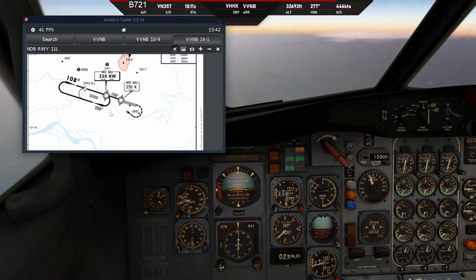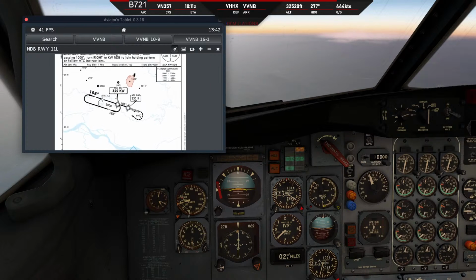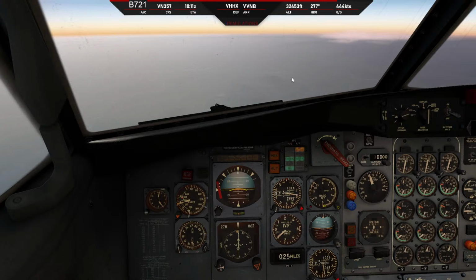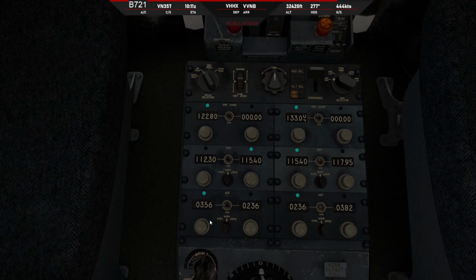What the hell? So I have to fly directly to a procedure turn and land? Okay. Interesting. You literally fly to the NDB, do a procedure turn and land. All right. What the hell? 320 is the NDB we want to tune up. Let's tune that up. 320.